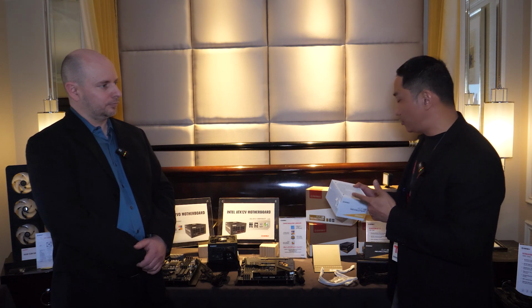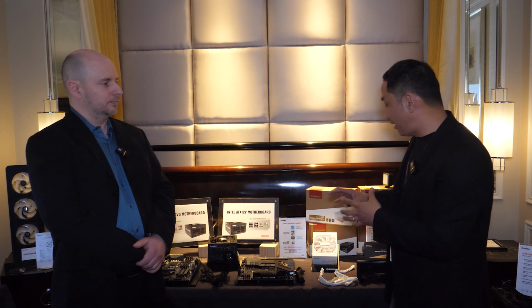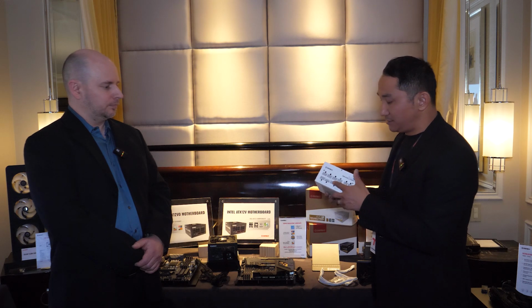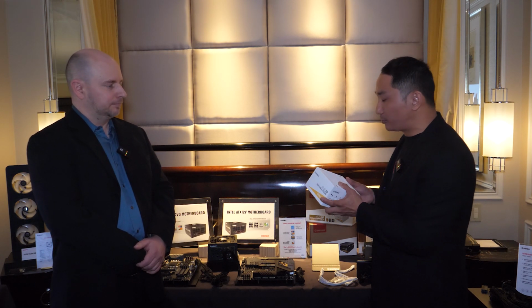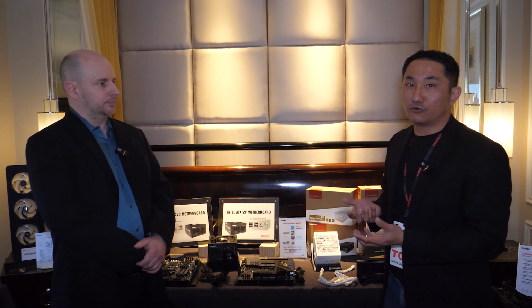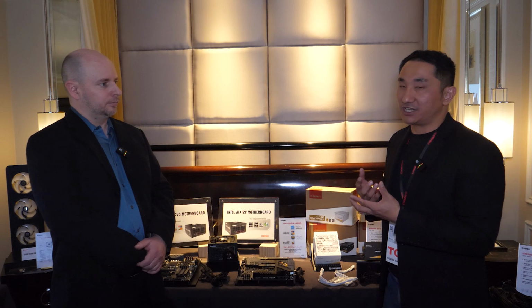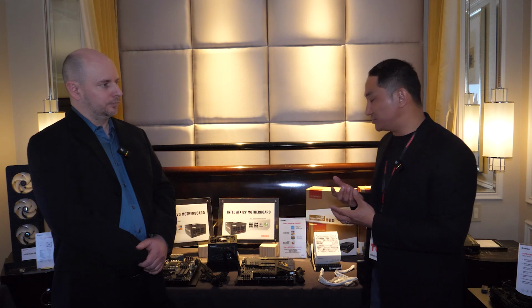We have both in black and white. The beauty about it is that for the white version, all the connectors are white. It's not black, it's all white. So for people who are in the market for a white build, who have been looking for white components, even the cables, everything else, it will be pure white. So that's something people can consider.